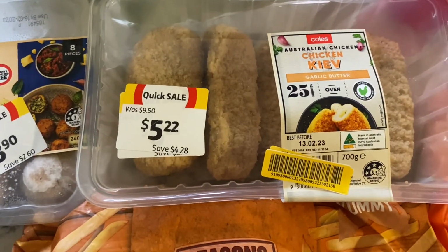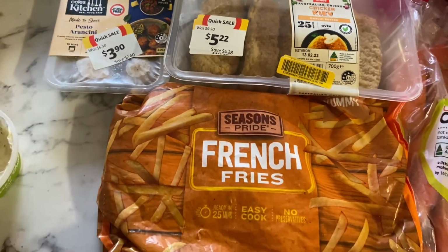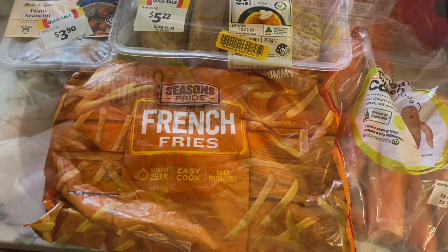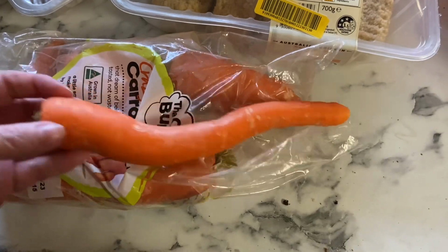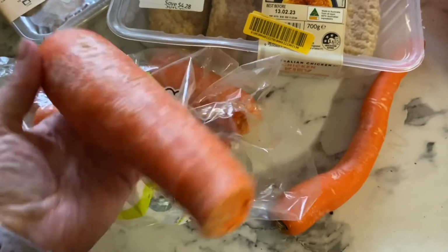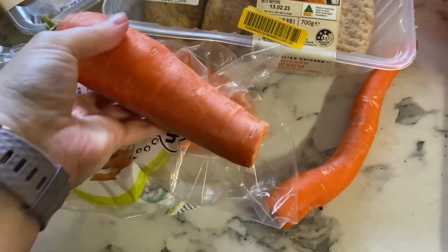We've got the chicken Kievs there. We used some different chips because we only had a little bit left of the other ones and then we only used half of this one as well. So I've just added $3.50 for a whole kilo, even though we've used different chips, but it all worked out to about a kilo worth.